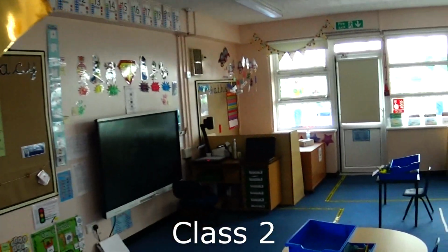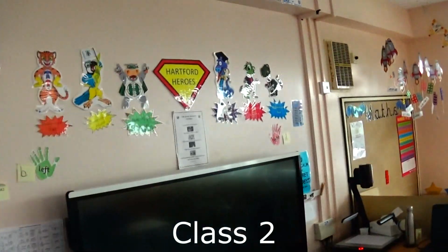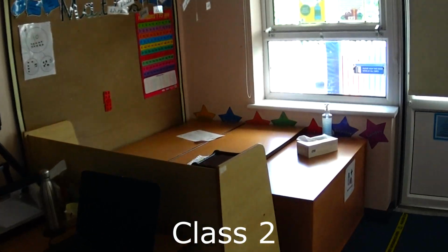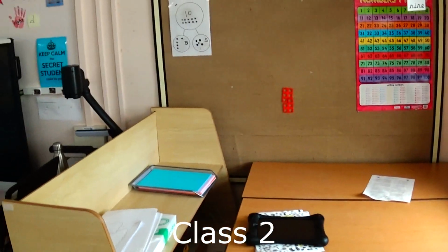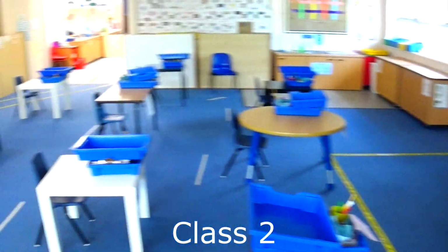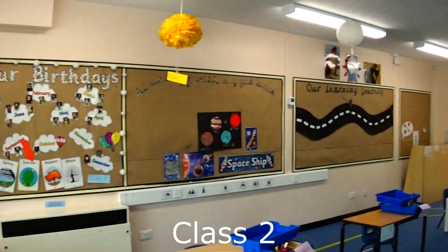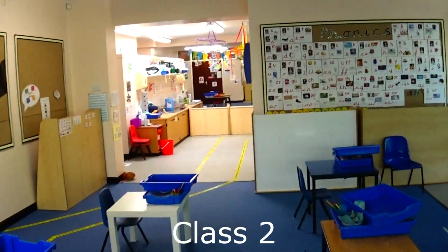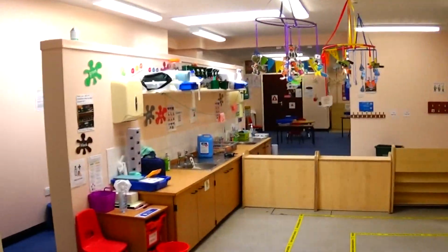What else have we got? We can see the interactive whiteboard. And above the interactive whiteboard are those Hartford Heroes. Hello, Hartford Heroes again. Lovely. We've got a little area over here. It's usually got maths equipment in it, but at the moment it's just covered up. But hopefully when you come, it will all be open again. Right, so that's Class 2. All right, I'm so sorry that you can't see it properly. What I'm going to do now is I'm going to take you through another little bit of the school. Are you ready? Come with me.